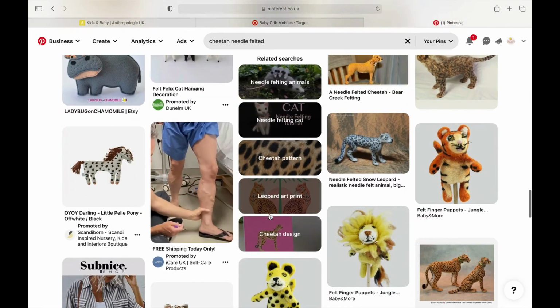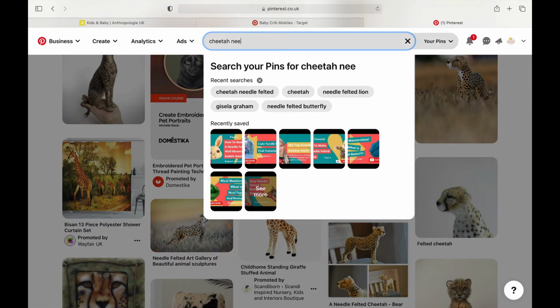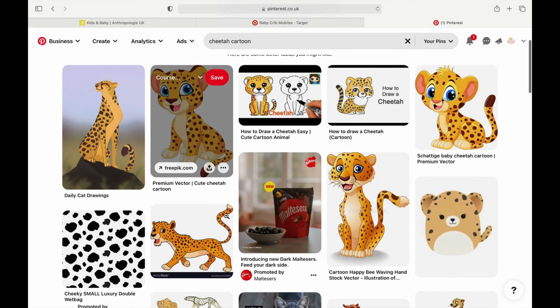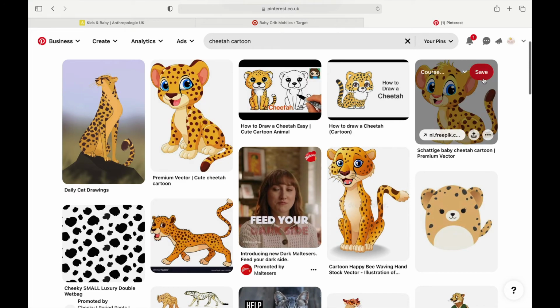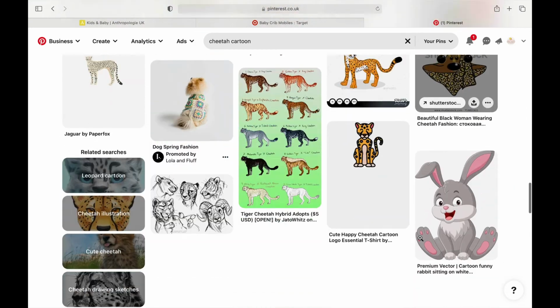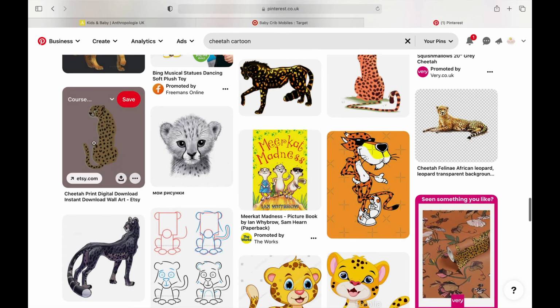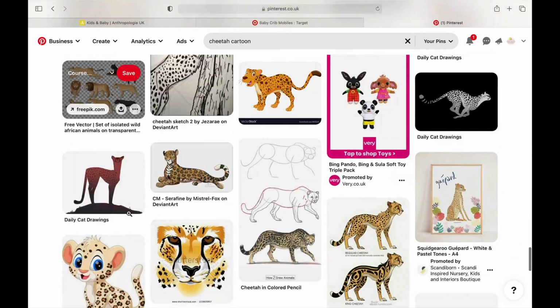Right, so my next place to go to is cheetah cartoon, and have a look and see what we have here. So we have some really cute things here. I really like the eyes of this one, so I'm just going to save this. Scroll down. It's not a huge amount that's jumping out at me for cheetahs, but it's that kind of running cheetah look. Oh, this is very in, but again, this is more of an art thing rather than something that we're going to achieve through needle felting. I mean, you could do that, but I don't think it sits in babies' mobiles, which is what I'm looking at doing. Keep scrolling down.